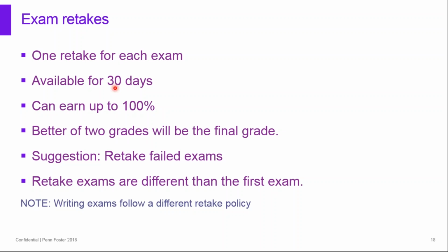When you retake the exam, let's say you scored a 90 and you're happy with a 90, the system will ignore the 70, the lower grade, but will take the 90 as the final grade for that exam. There's no second or third chance on the exam, so you cannot retake the exam twice. It's only once. So if you fail the exam and then fail the retake, that would be it. But the system will take the best of the two failing grades.